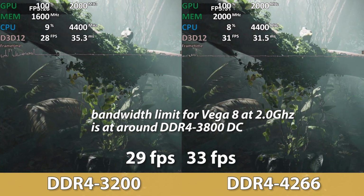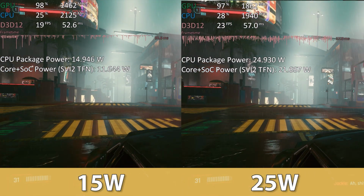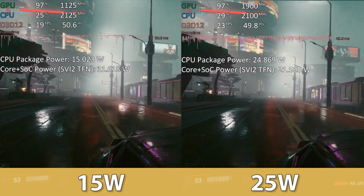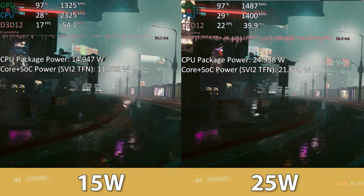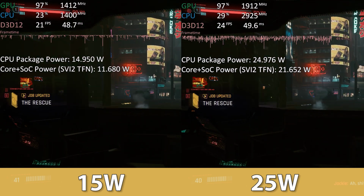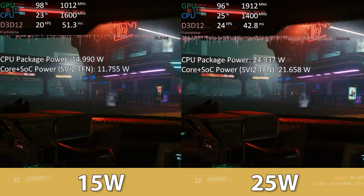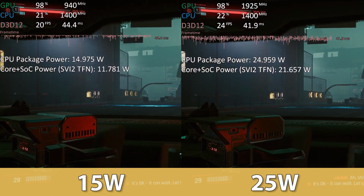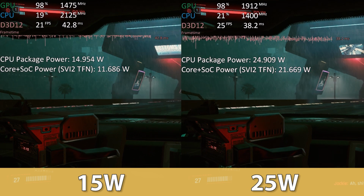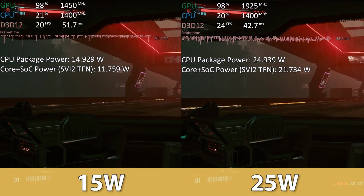Now we come to the TDP. For Cyberpunk, AMD claimed an over 100% improvement over Ryzen 7 5800U. Well, this would clearly not be true if AMD had done an apples to apples comparison and let the Ryzen 7 5800U also run at 28 watts. Here we can see that the last gen chip is losing up to 25% at 15 watts compared to 25 watts, and it would be even worse at 28 watts. Add another 10% for the slow RAM and we are at around 30 to 40% performance loss compared to an apples to apples configuration.